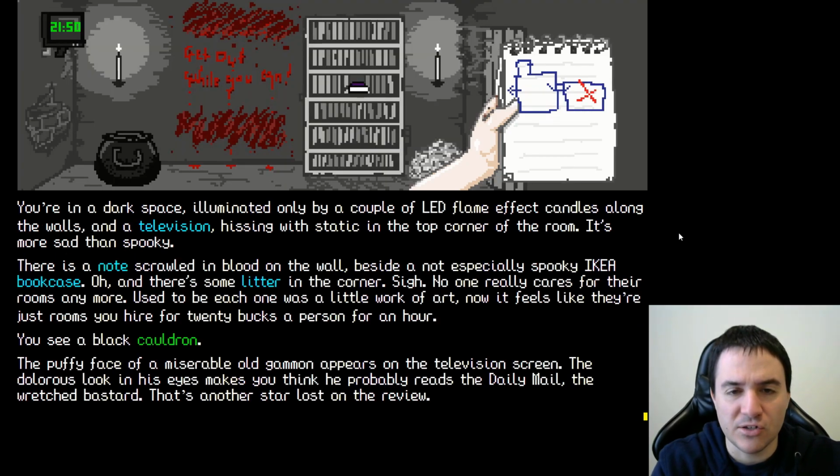You're in a dark space illuminated only by a couple of LED flame effect candles along the walls, and a television hissing with static in the top corner of the room. It's more sad than spooky. There is a note scrawled in blood on the wall. Oh, and there's some litter in the corner. Sigh. No one really cares for their rooms anymore.